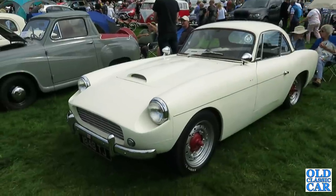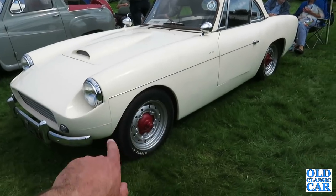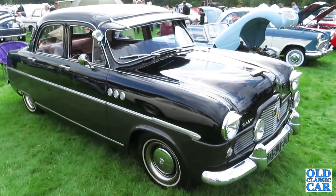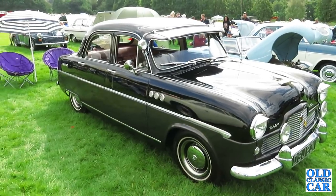It's very hard to choose the cars to actually feature because there's a gorgeous Falcon Caribbean. This was based on Ford Pop running gear, Bellamy wheels and suspension. And next to it, another classic Ford, but this time a Ford Zephyr 6 Mark 1. I've not seen this car before at any of the local shows, so this is a bit of a treat.